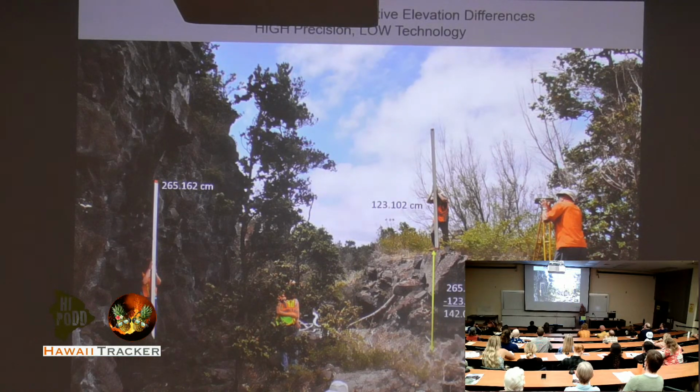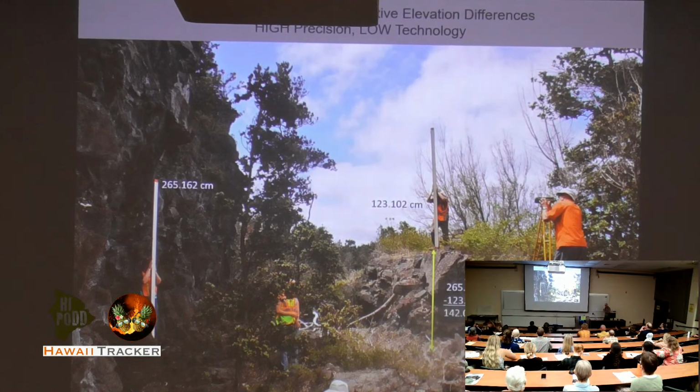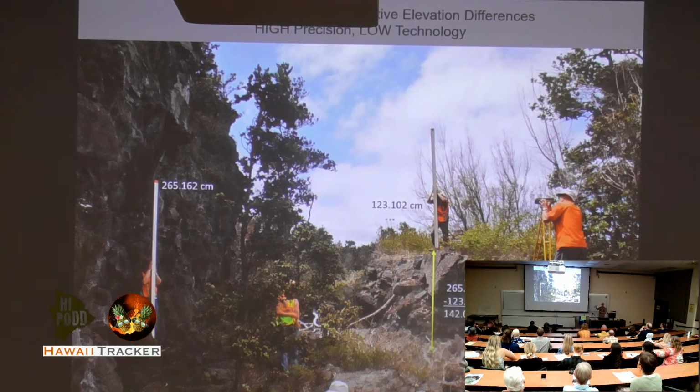Now, one other point to make here, which again shows really the elegance of where all these monuments or pins are. Can everybody see a fault in that picture? Yeah. Okay, right? So there's a big wall over there on the left. So that block has moved up relative to the block that we're standing on. Turns out that I'm actually on a block that's higher than where these guys are standing, but we won't worry about that right now.